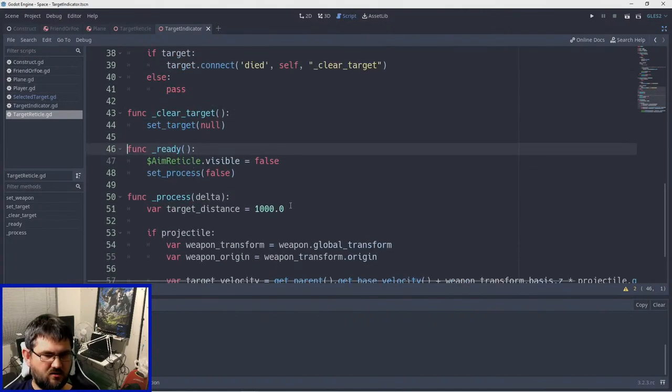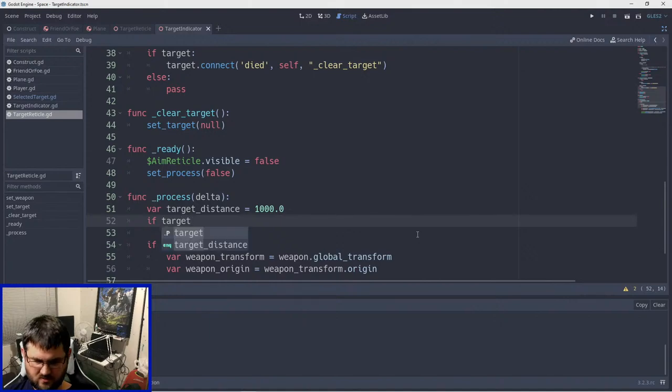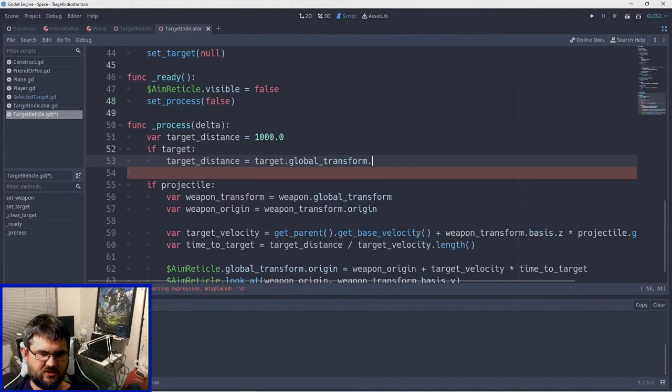Now that means that here, if we don't have a target selected, I just want to use that one kilometer as a guide for where we want our reticle. But if we do have a target, then I'm just going to put that over here. That's fine. So then our target distance becomes our target.globalTransformedOrigin. So wherever our target is located.